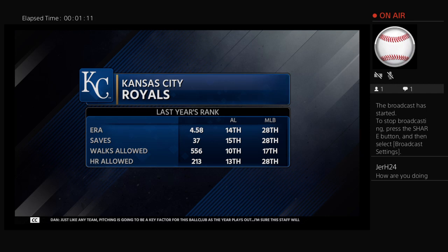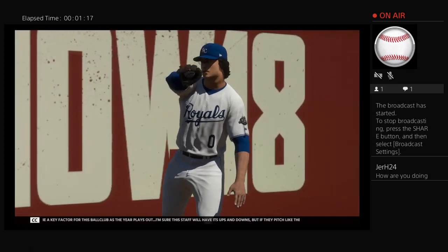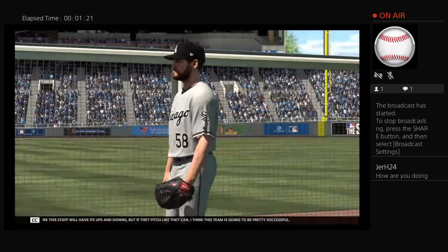Just like any team, pitching is going to be a key factor for this ball club as the year plays out. I'm sure the staff will have its ups and downs, but if they can pitch like they can, I think this team is going to be pretty successful.